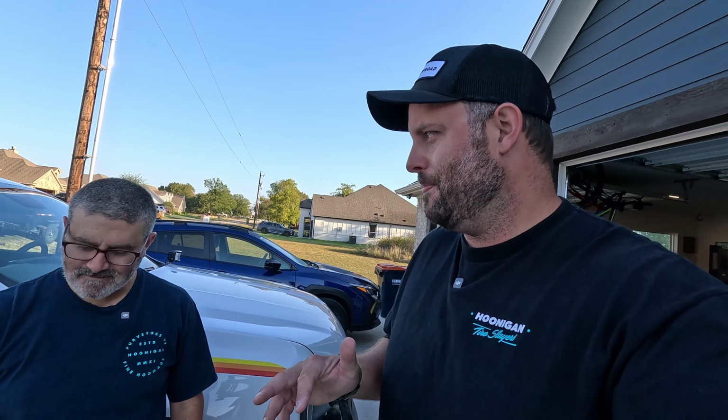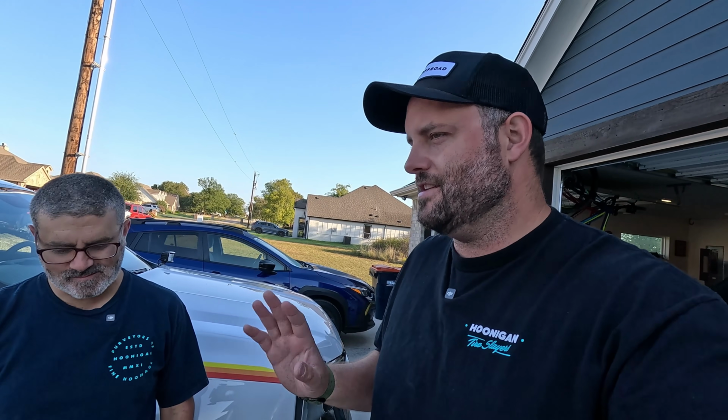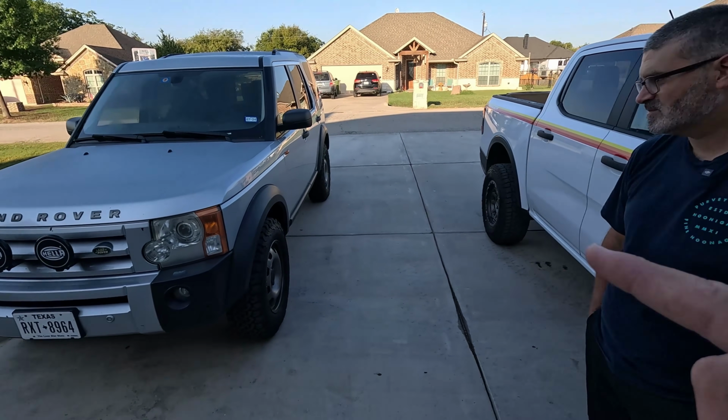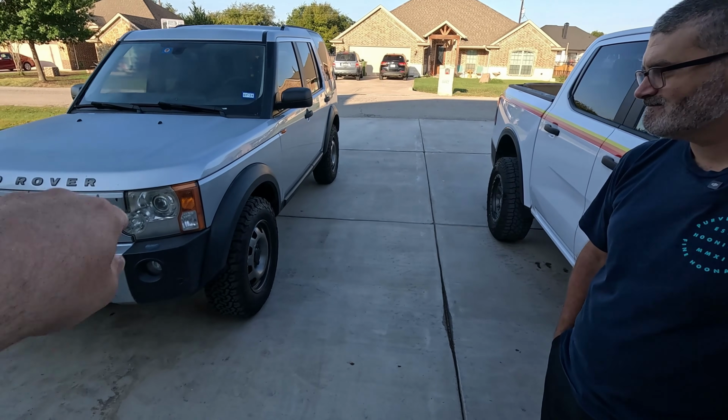I think it's a way better daily tire. If you off-road once or twice a year, I'll push you this direction. I think this is probably better than a KO2. My counter argument is they cost about the same most of the time. And for most sizes, they cost about the same. They're really close, makes no difference. For something like our LR3, which has a higher off-road focus than a daily driver pickup truck, that's where I'm still going to go KO2.